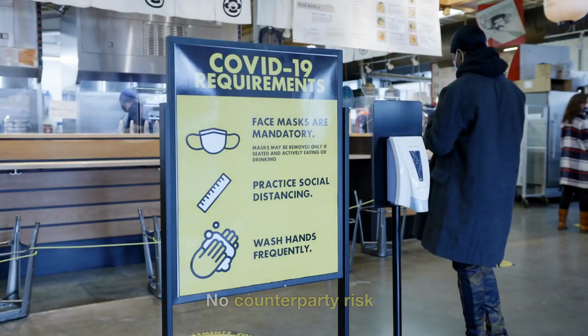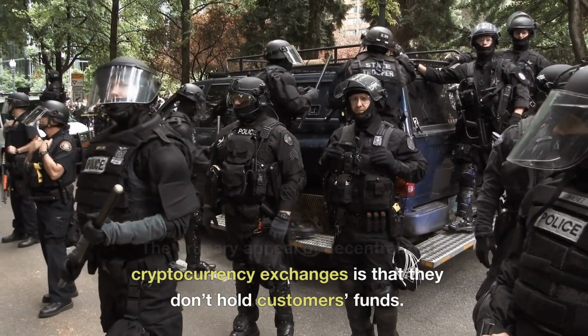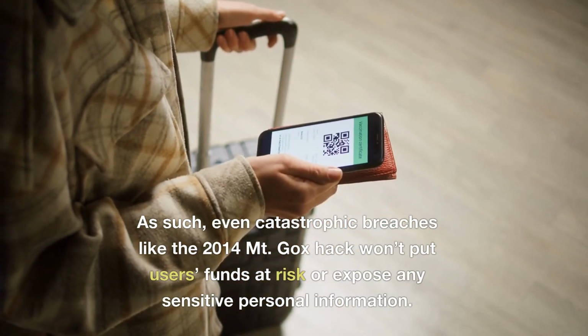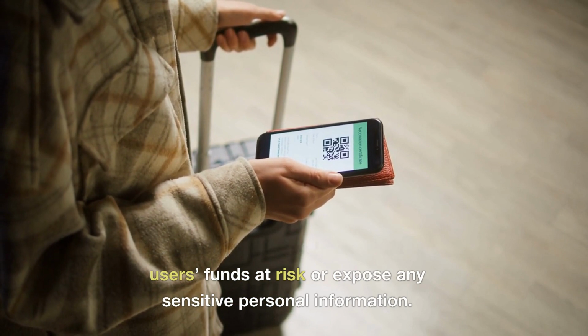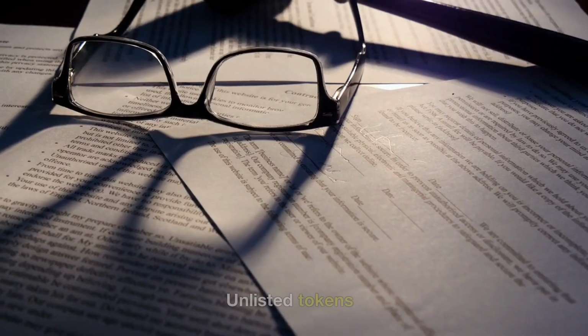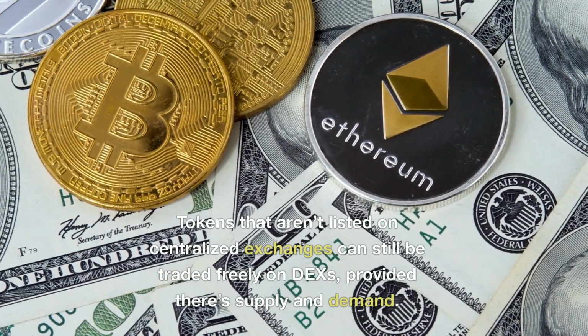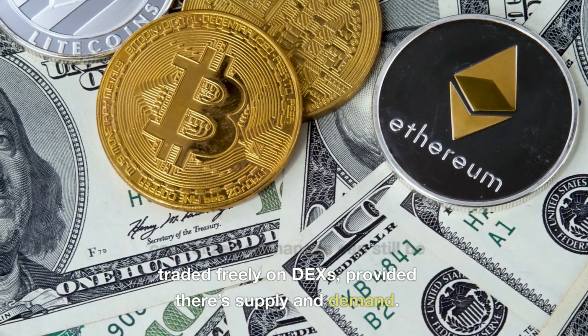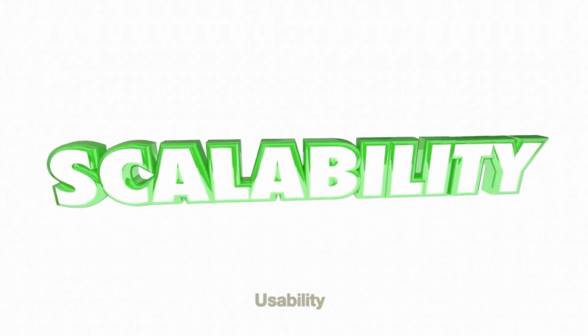No counterparty risk. The primary appeal of decentralized cryptocurrency exchanges is that they don't hold customers' funds. As such, even catastrophic breaches like the 2014 Mt. Gox hack won't put users' funds at risk or expose any sensitive personal information. Unlisted tokens. Tokens that aren't listed on centralized exchanges can still be traded freely on DEXs, provided there's supply and demand. Cons of DEXs. Usability.